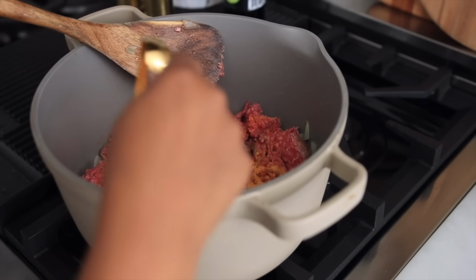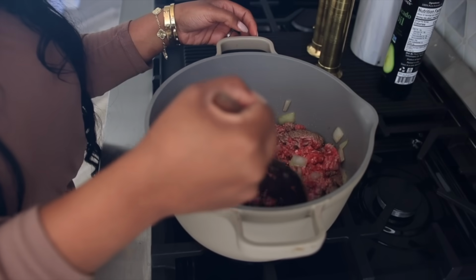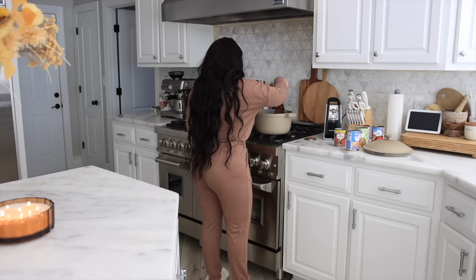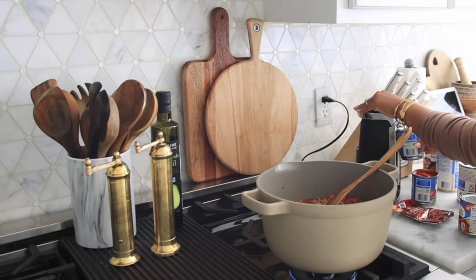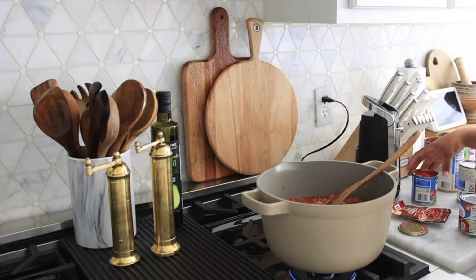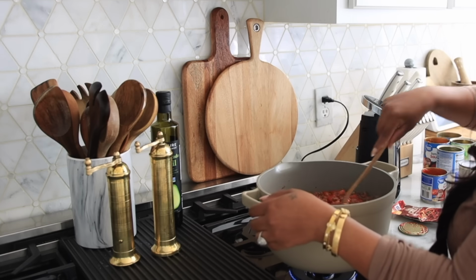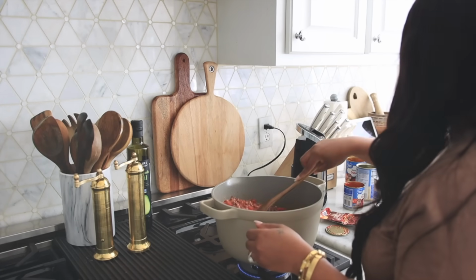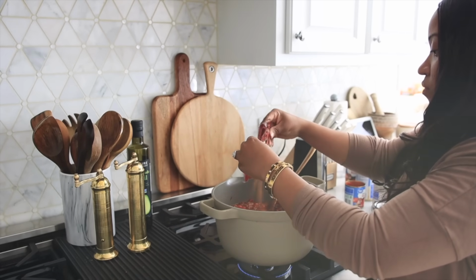So I simply start by sauteing some onions, then I add in my ground beef and I brown it. Make sure that you season your ground beef because you want to make sure that the chili has a really nice flavor. And I add in tomato sauce, chopped tomatoes, green chilies, pinto beans. I like to add in a pack of chili seasoning, and then I also add in ranch seasoning. I will have the full recipe below so you guys can check it out if you're interested.